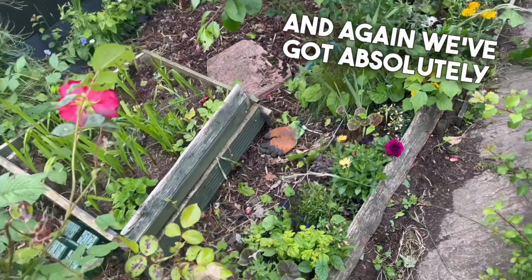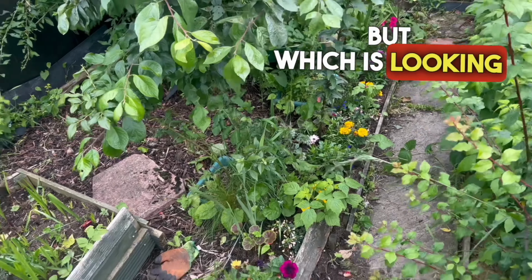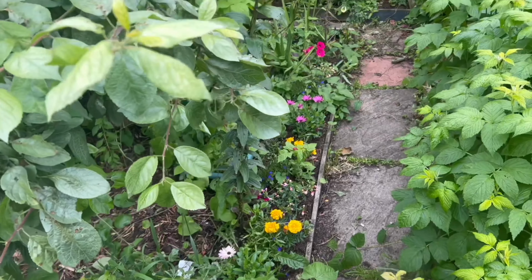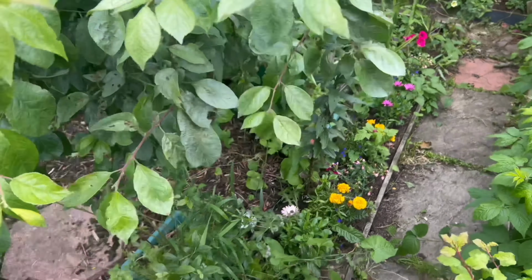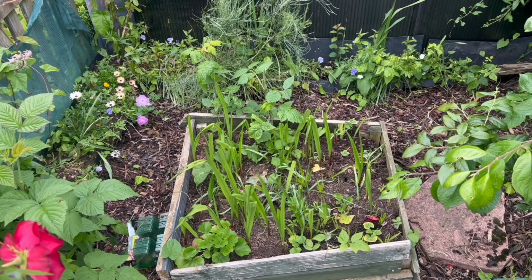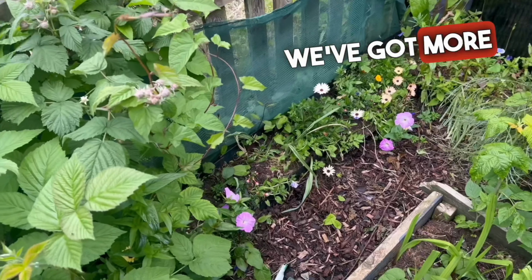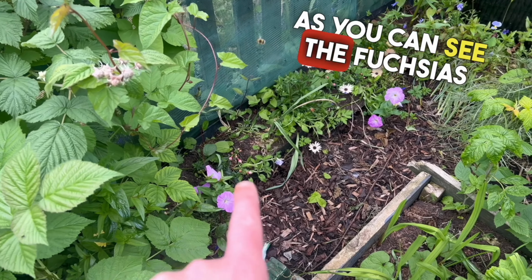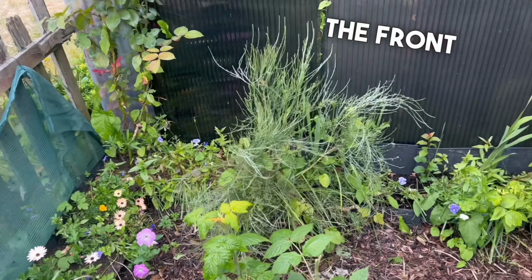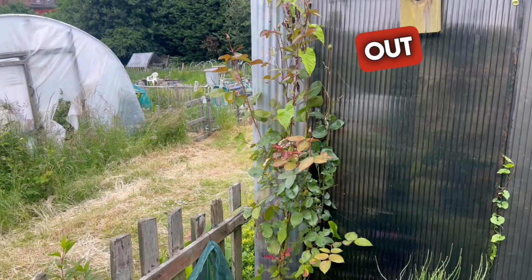And again, we've got absolutely loads of bedding down this side bit, which is looking stunning. We weeded it all the other week, so you can actually see the flowers now because it was taking over. We've got lots of gladiolus coming in this raised bed. Got some geraniums in there. We've got more flowers growing. As you can see, the fuchsias have taken. I planted these a bit before the other ones on the front. But they're all coming along fine. And hopefully them roses will come out soon.